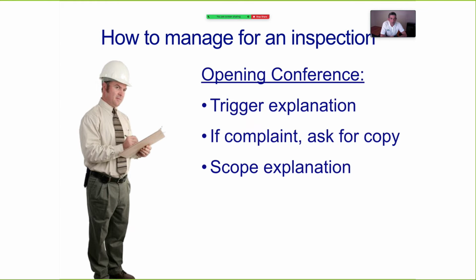Again, the trigger often is going to determine the scope, like we talked about in that other video. But make sure to ask them what the scope is going to be. If it was an employee complaint, they're probably just going to look at a specific hazard or a group of hazards. If it's a comprehensive inspection, boy, they're going to tell you that they're going to be scrutinizing and evaluating all areas of your compliance program. Hopefully that's not the case, because that's where a lot of the bigger fines and penalties can end up triggering at a company. But make sure to ask that if they don't tell you what the scope is.